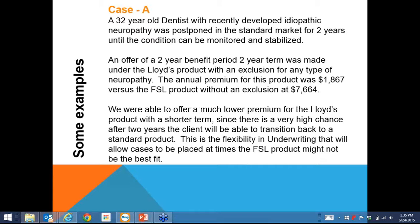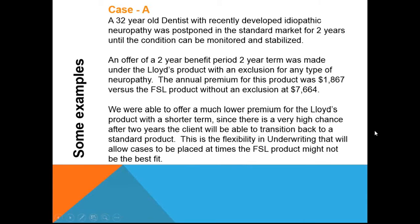How do you control the slide? Jeff, can you switch it? I got it. I'll do it. I got it. Thank you. Let me see here.